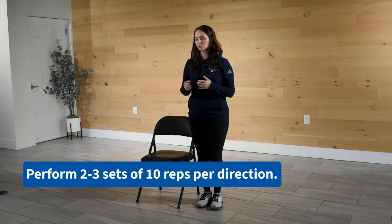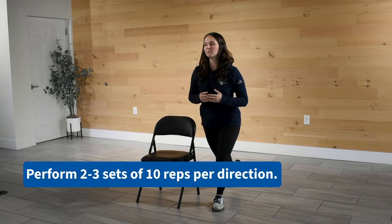And as that gets easier, maybe I have hands off. And then I could be working through having my hands even overhead, which really increases the challenge. I would work this through forward, reaching backwards, and even reaching side to side and across our body. Really works through challenging our body to stay stable on one leg, builds up a little bit of strength, but also improves that dynamic system of balance.